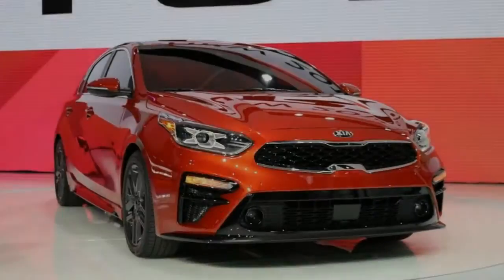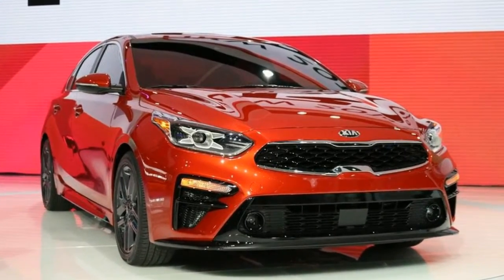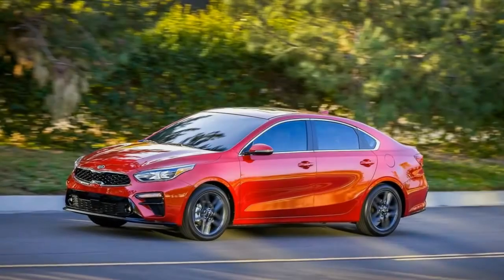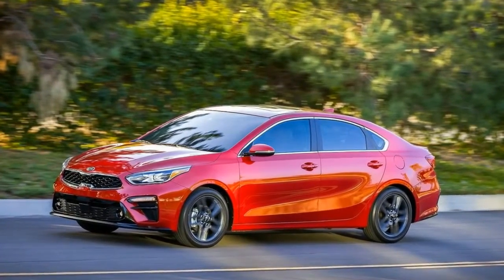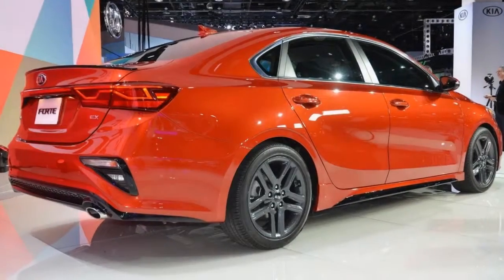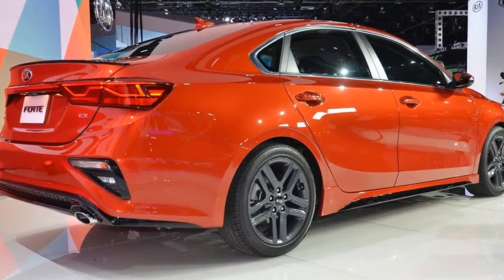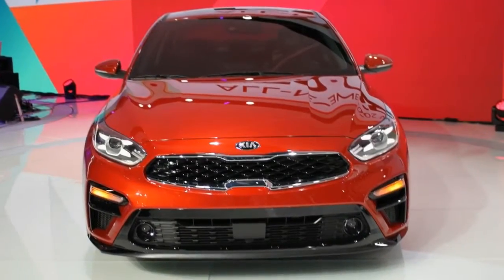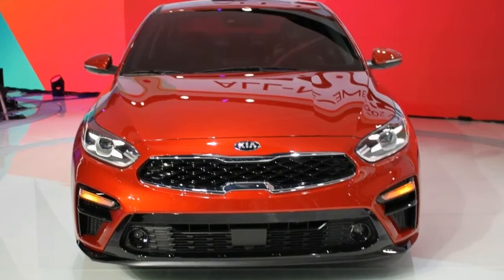The 2019 Forte's exterior sports a more athletic fastback shape that's maybe almost a little reminiscent of the Kia Stinger, but the Forte is also bigger. It's 3.2 inches longer, 0.7 inches wider, and almost half an inch taller. The result is a bump in head and leg room, and the trunk has grown to a generous 15.1 cubic feet. Go take a look at that trunk, won't you?